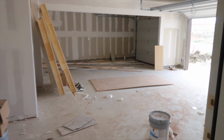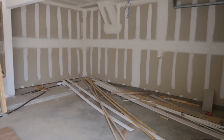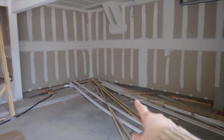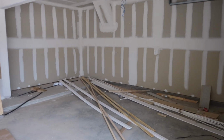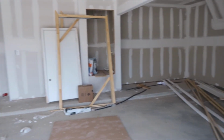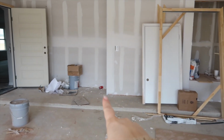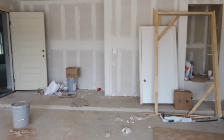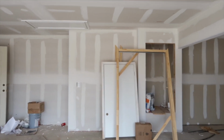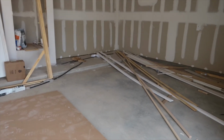We have a 3-car garage, which we are so super excited about. This is gonna be perfect for storage. We are planning on putting storage along this wall. This is gonna give Jason room to park his motorcycle with ease and then a couple of the vehicles that we have. We also have this area here, which is a good size for our refrigerator and our freezer. We do want to paint the walls and the ceiling out here once it's more finished. And we also want to do something with the floor.